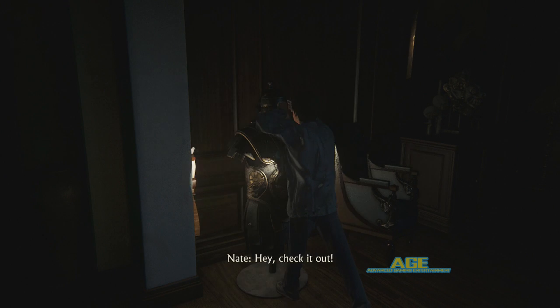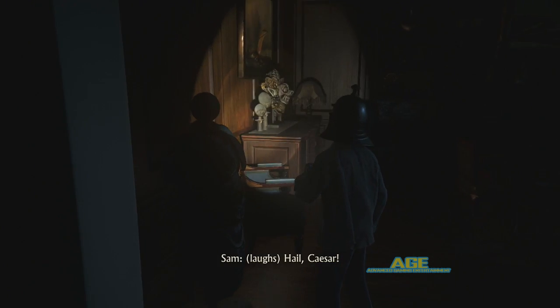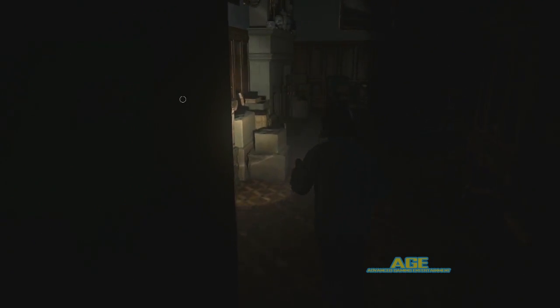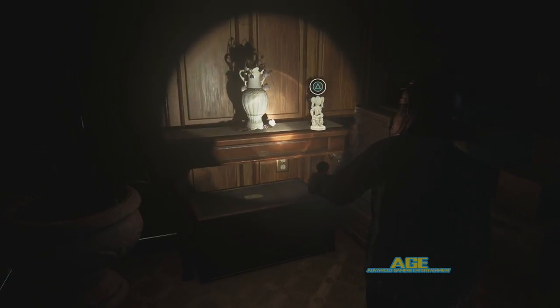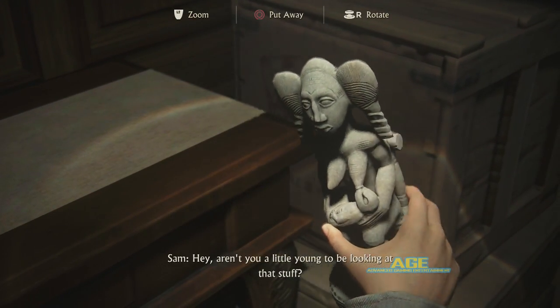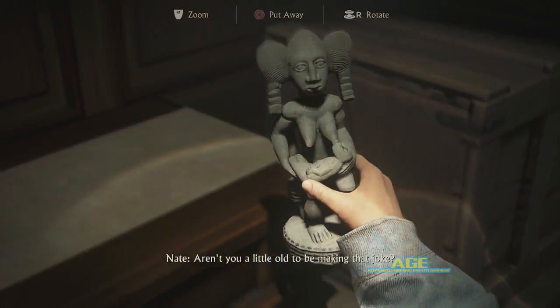Hey, check it out. Hail Caesar. Fertility totems. Are you a little young to be looking at that stuff? Aren't you a little old to be making that joke?